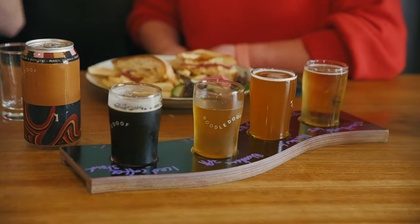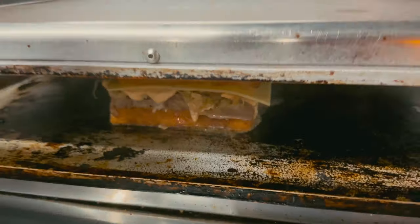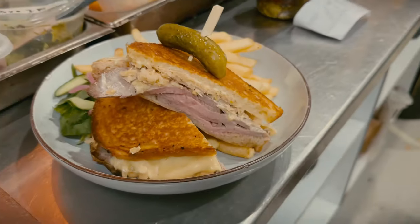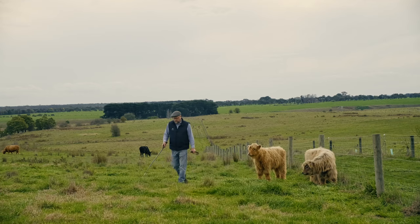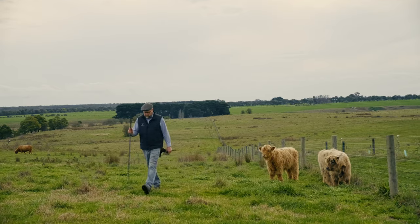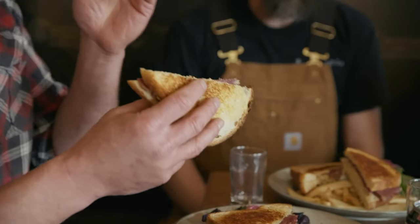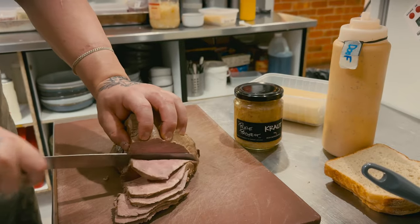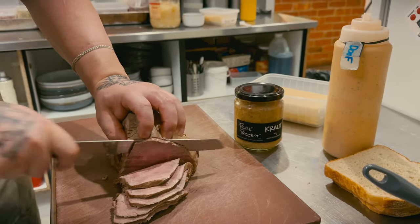We can't visit Noodle Doof without a cheeky taste of their drinks and their famous Reuben sandwich. So Hugo, who came to us with the Highland beef, just said, you've got to try it, you've got to try it. And we did, and we're like, yep, it's on. It's really special. Oh my God. I think it's elevated the Reuben. We had another beef in there, but just the texture of that beef is so great.